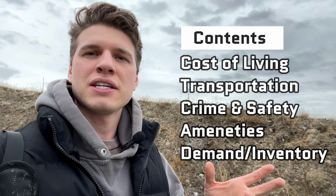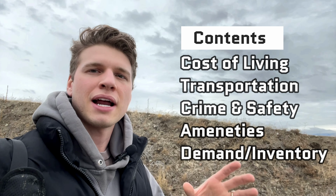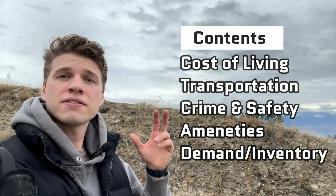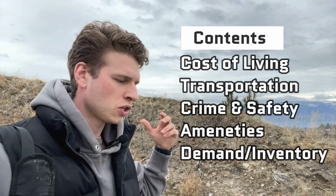So as I talk about each of these categories, you can assume that I'll be talking about all three of the neighborhoods. Each of these neighborhoods is mostly going to be home to an affluent community. All three of them are known for their classy architecture and high-end homes.